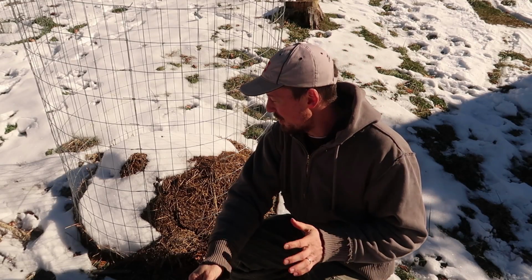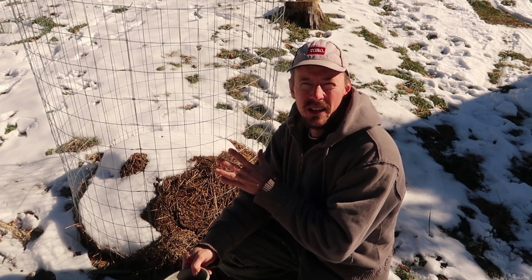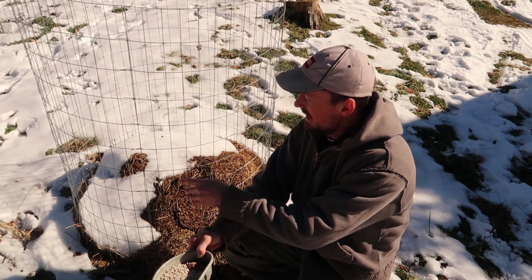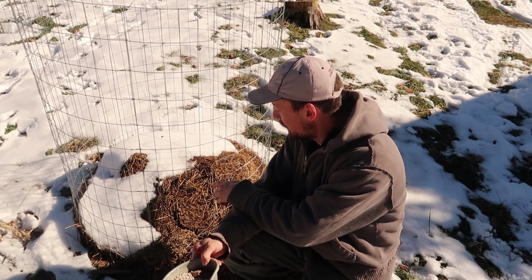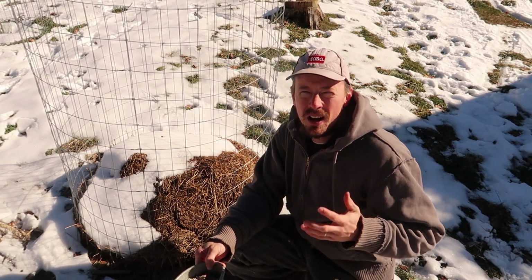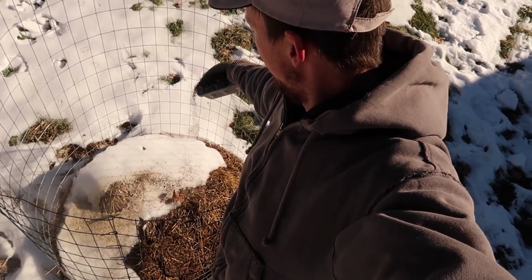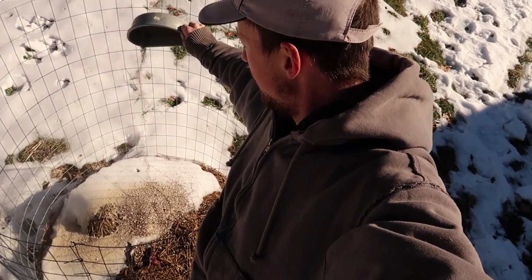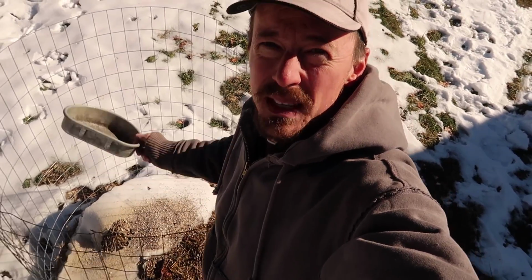Okay, here's one you can actually do right now if you're not even ready to plant trees. Prep for planting trees in the coming year. If you know where you want to plant a tree, put a ring around it if you have any chickens that might be out. Put in a few inches of straw, hay, compost, and then just sprinkle that with whatever your choice is of a trace mineral supplement. This is azomite, rock phosphate, and gypsum. I think this is one of the best ways to plant a tree.